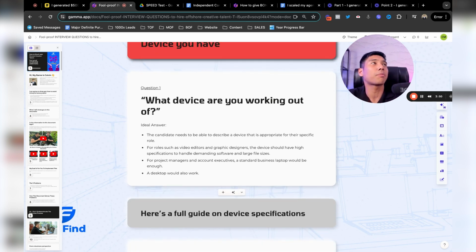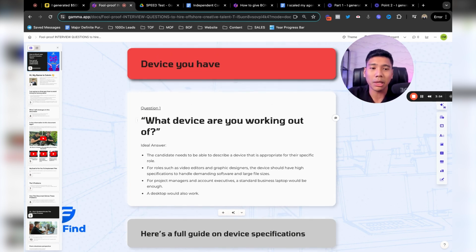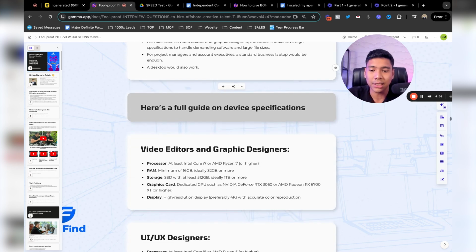This is really important. A lot of people overlook this. If you're not looking to actually give your remote employees devices, you need to make sure that their devices and the specs are up to work standard, right? Because a lot of them aren't. So you need to make sure of this in the interview process.